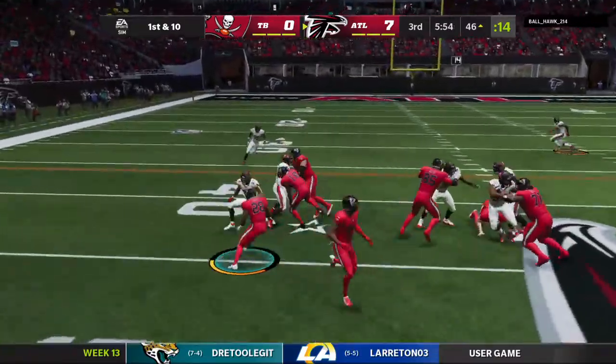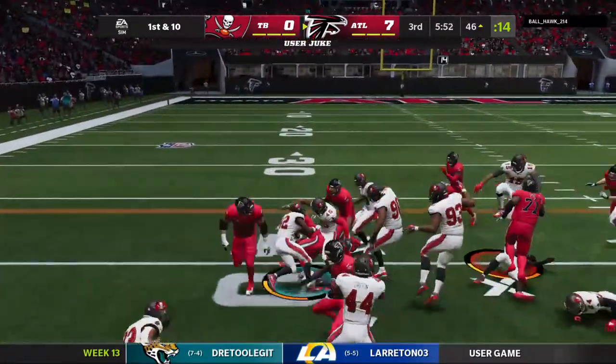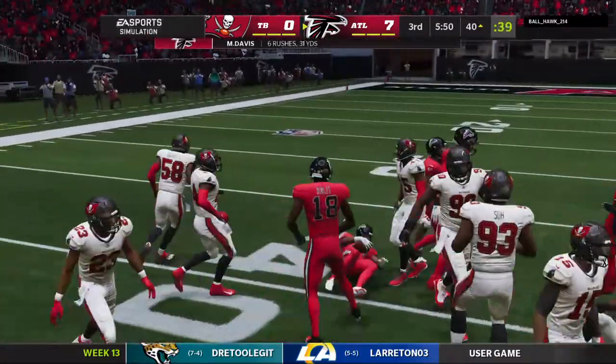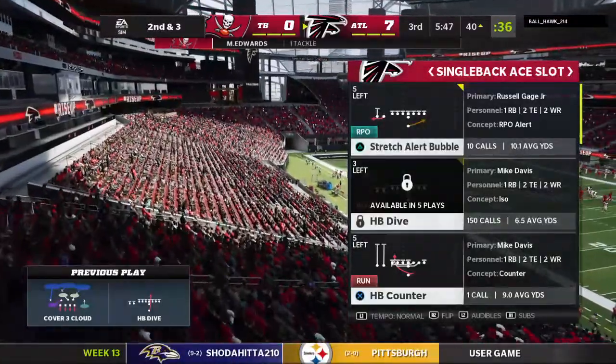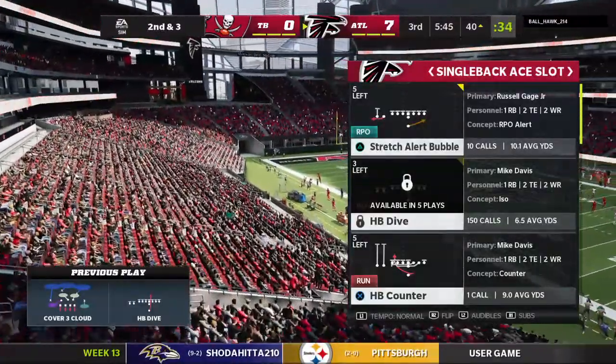Now a handoff to Davis. Oh, a heck of a move. Man. He'll get it to the 40. Broke a tackle there to get some extra yardage. 7 yards on the pickup there, and it'll leave him with a 2nd and 3.